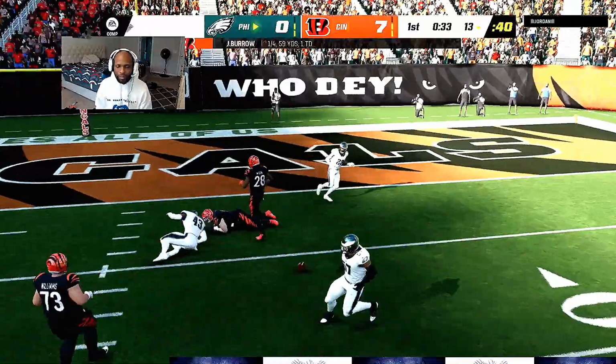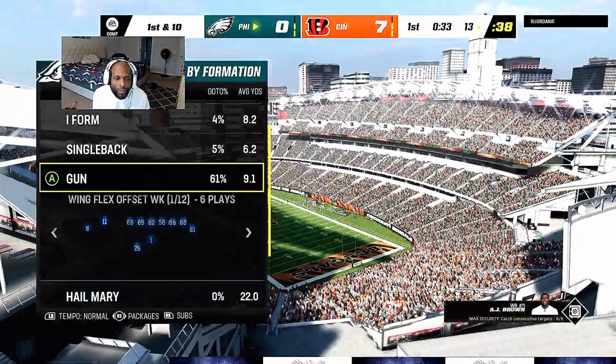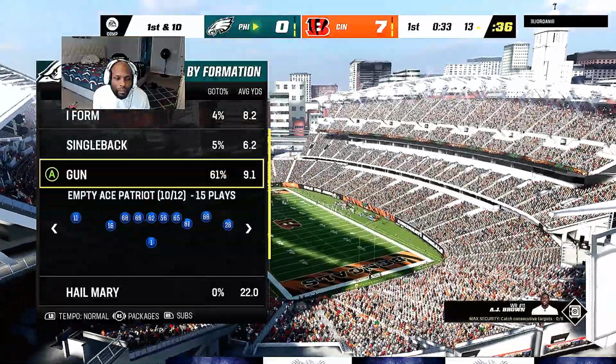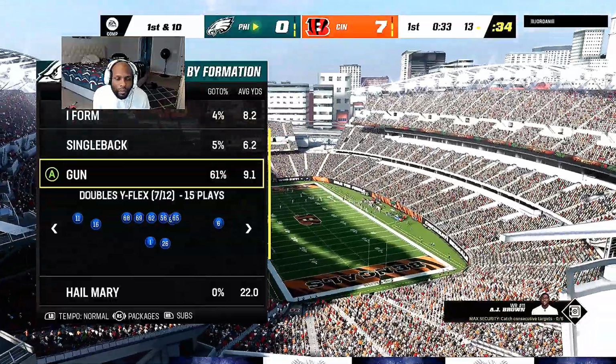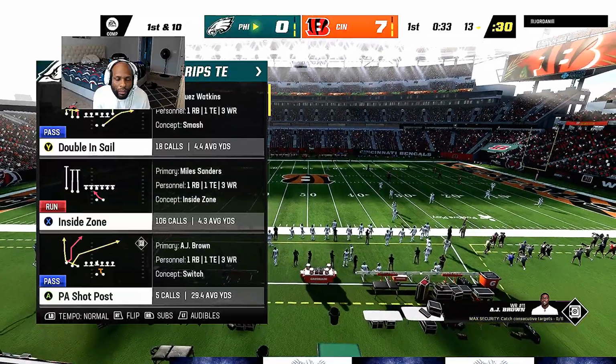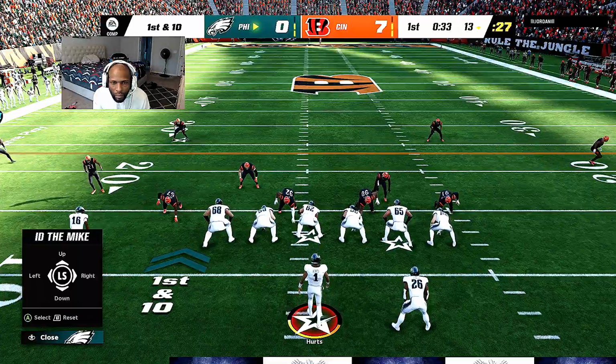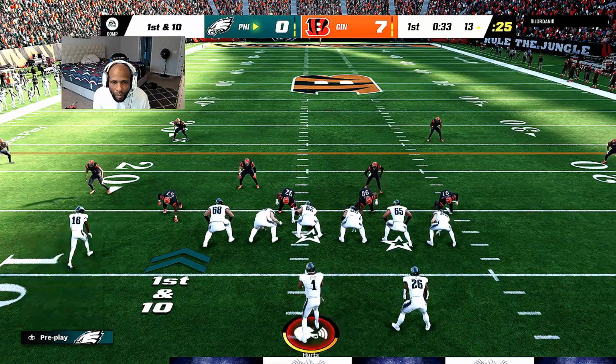Joe Burrow. And this is a leaping effort, but it's knocked away and incomplete. The Bengals trying, but it doesn't work out, and the Eagles defense is able to hold. 4th down, and they take to the air, which really isn't a major surprise. But how about the coverage? They're able to bat it down. The Eagles offense set to begin their next drive.